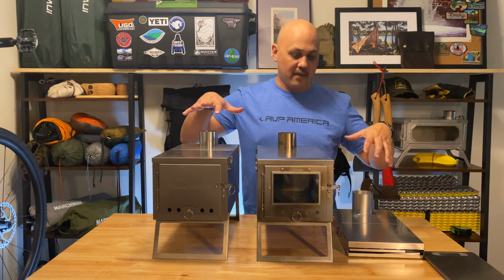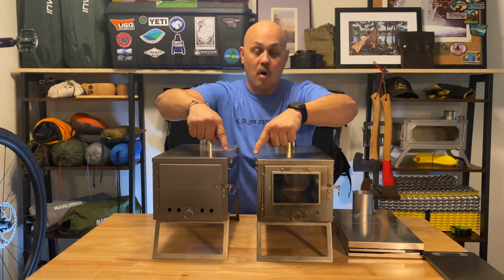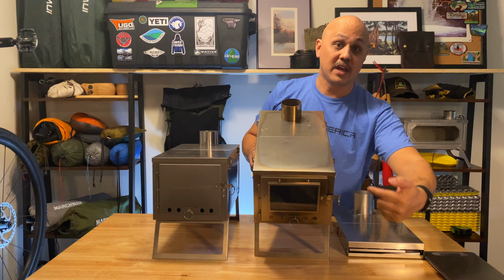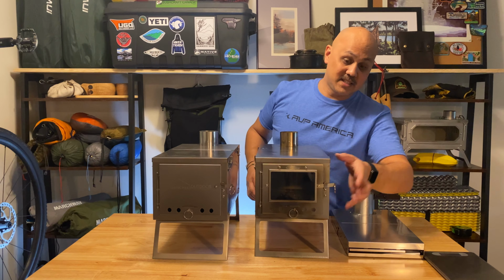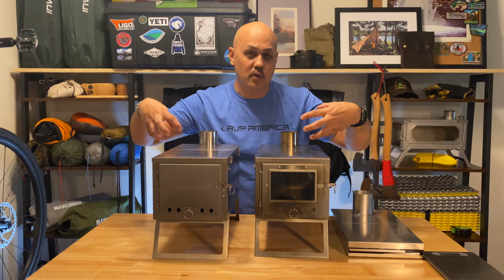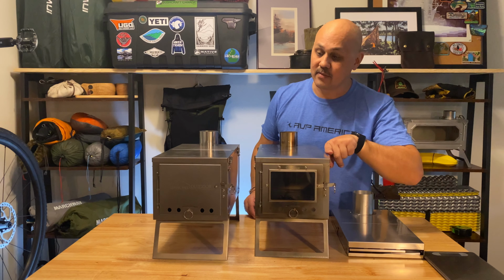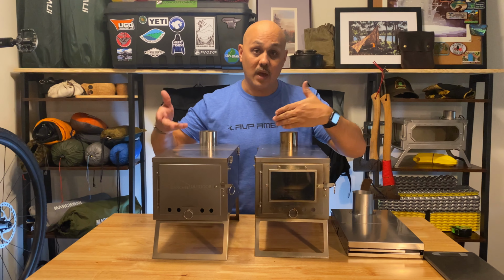All of these stoves that I have here are virtually identical as far as specs go. They're all 8 inches wide. They are 14.5 inches long or deep, so make sure that your logs are no longer than that. The height is like 7.5 inches tall. I think the volume inside of these stoves is like 9.7 liters, whatever that means to you. And with the legs folded out, from the ground to the top is like 11 inches. Now the weights are a little bit different depending on whether you have steel or titanium.